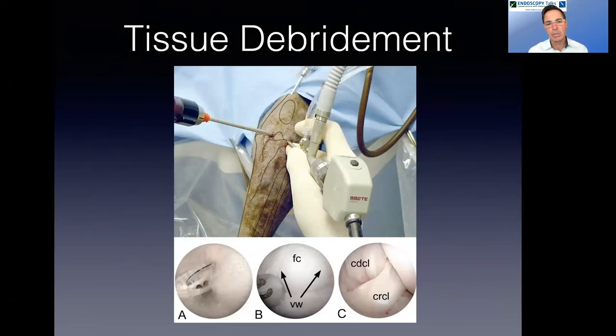So you can see that we're going in at the mid level of the patellar tendon. The scope portal is going laterally, and so it's just immediately lateral to that patellar tendon. So you don't want to damage the patellar tendon, but you want to get just next to it. The same thing with that instrument portal.